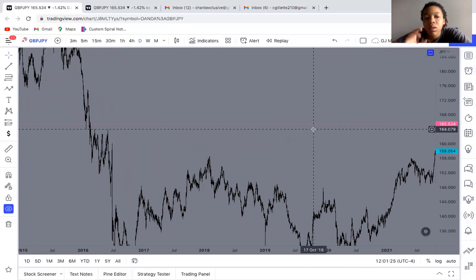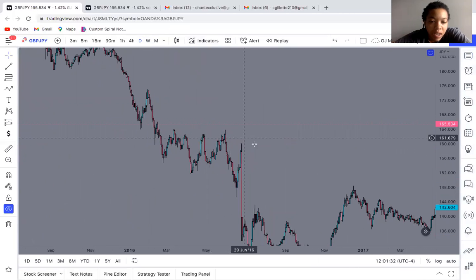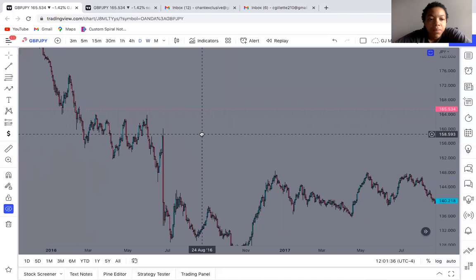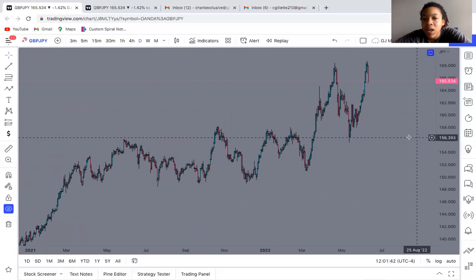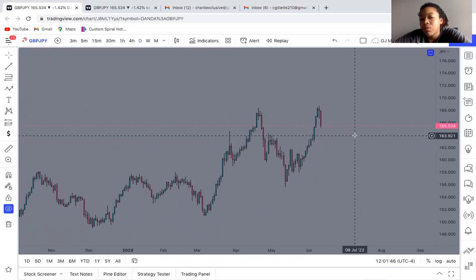Now that we see what's happening on higher time frames, when it comes to analyzing the markets, you want to make sure you're able to analyze those higher time frames, because they let you know what's happening. Those higher time frames are going to give you more solid confirmations as to what you can be looking for.